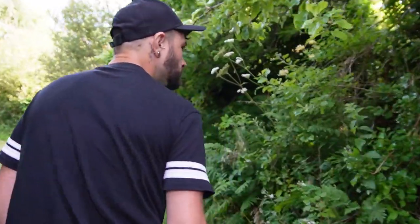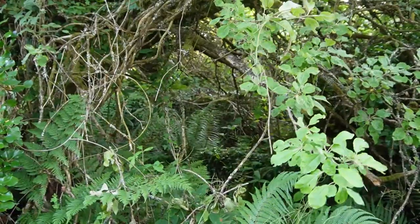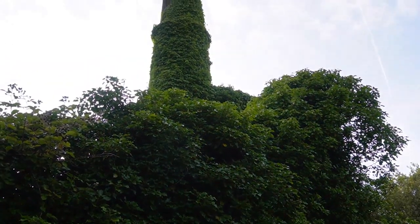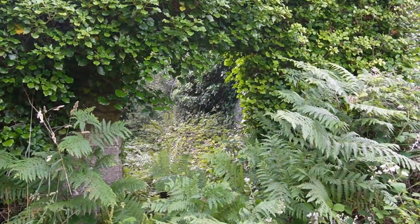Already we've come across this really... What? Just looking to see what that was. It's something, but there's loads of ivy all grown over it. Speaking of ivy growing over it, we've already come across this abandoned tin mine, which looks really cool. These are scattered all across Cornwall. We've seen loads since we've been here, but being up close to one is kind of cool.